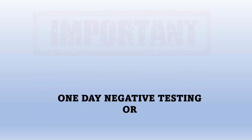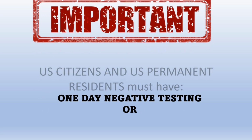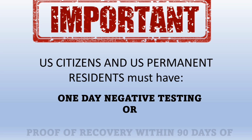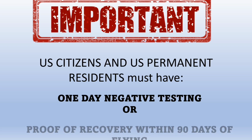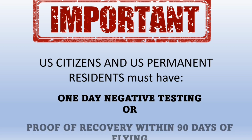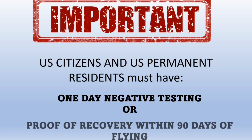However, there are other requirements for U.S. citizens or permanent residents. You must provide 1-day negative testing or proof of recovery from COVID within 90 days of flying. You don't need to present both requirements. If you have been infected with COVID in the last 90 days, you must present proof of recovery within 90 days of flying.